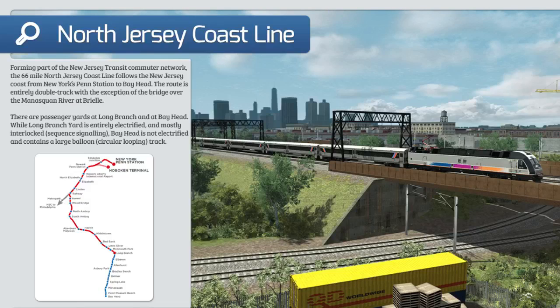So that is the line. Today we're going to be running a passenger service with an F40 PH2 Cat from Long Beach to Bay Head, so you can see the southern diesel section of the line. This is an advanced preview, as always, and this is really advanced because there are a number of things that just aren't there in the build that I'm using at the moment. So we're not going to be driving the loco that comes with the pack. The F40 PH2 Cat is actually part of the twin pack. Let's get to that in a minute though.